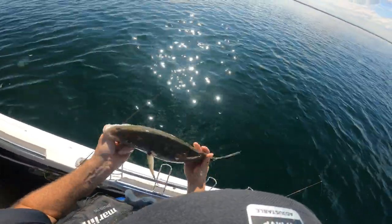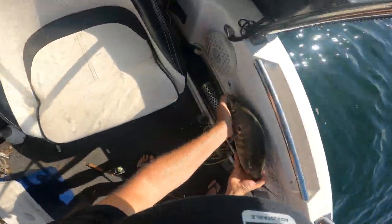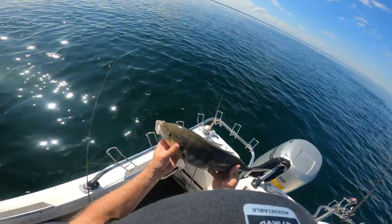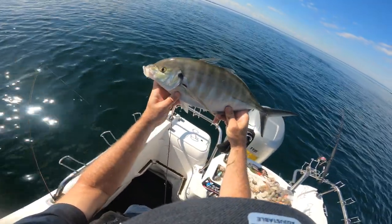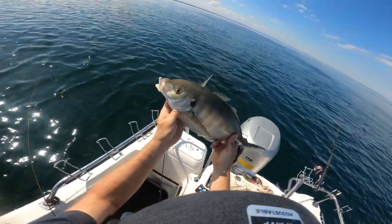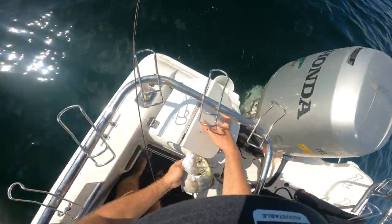That's it there. And that's what we've got. Let's measure him up. 50 centimeter cracking Trevally. Have a look at that one. What a beauty. He's going in the bucket.